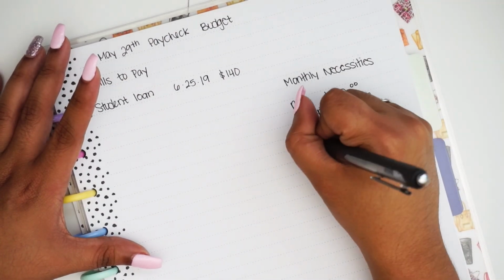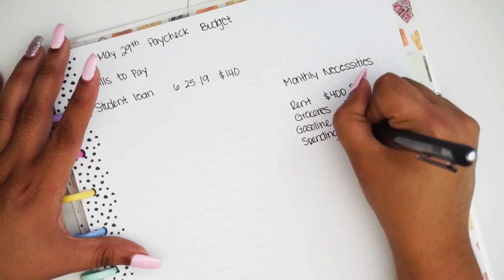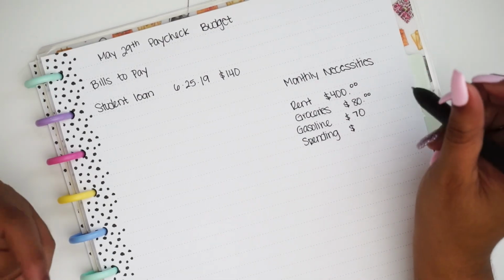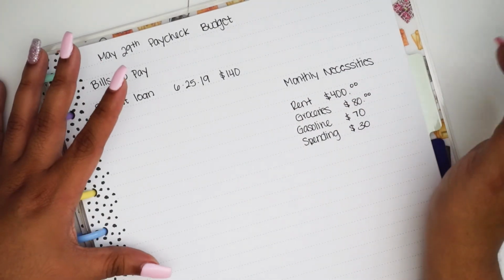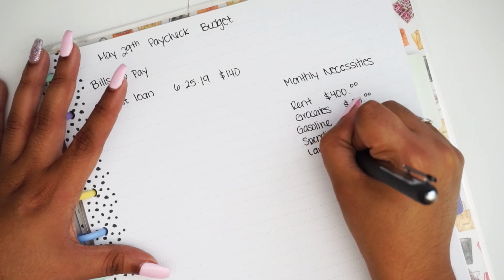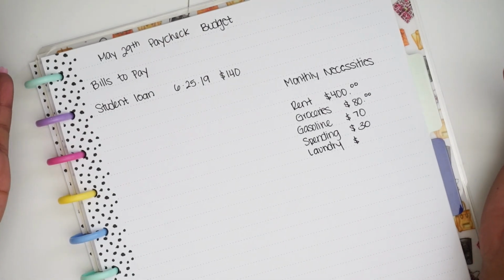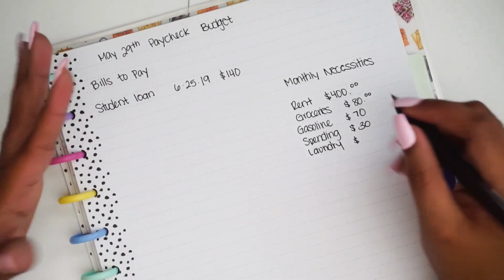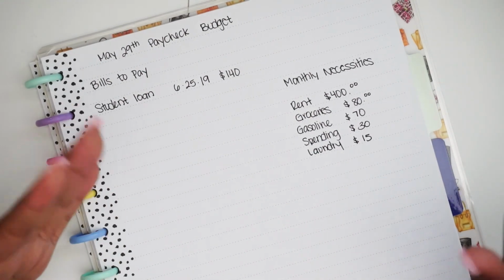Next, I'm going to put some spending money for myself before I drive myself insane being at home at all times. I give myself like 15 bucks a week, so I'm going to give myself 30, 15 and 15 for each week. And then laundry: I go to the laundromat and usually one wash and a dry costs me like $2, so I'm going to give myself $15 for 2 weeks' worth of laundry. Pretty sure that's more than enough.